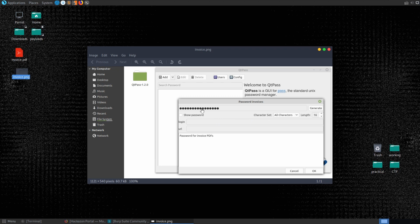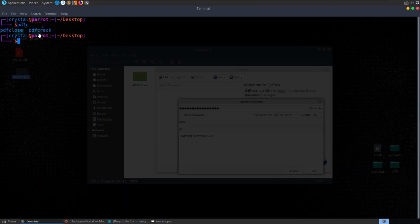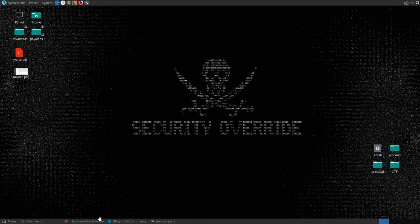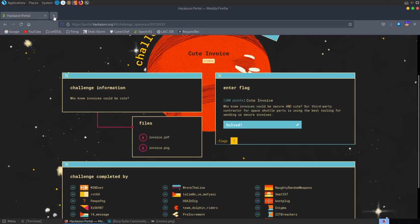So, based on the screenshot, we probably wouldn't want to use PDF crack with a word list, or even try to brute force it, because there's 16 characters and it's using all characters, presumably all uppercase, lowercase, numbers and special characters as well. So that's not going to be ideal. But we can see here specifically that QT-pass version 1.2.0 is mentioned. So let's see if we can have a look at that release. I'm going to go to GitHub.